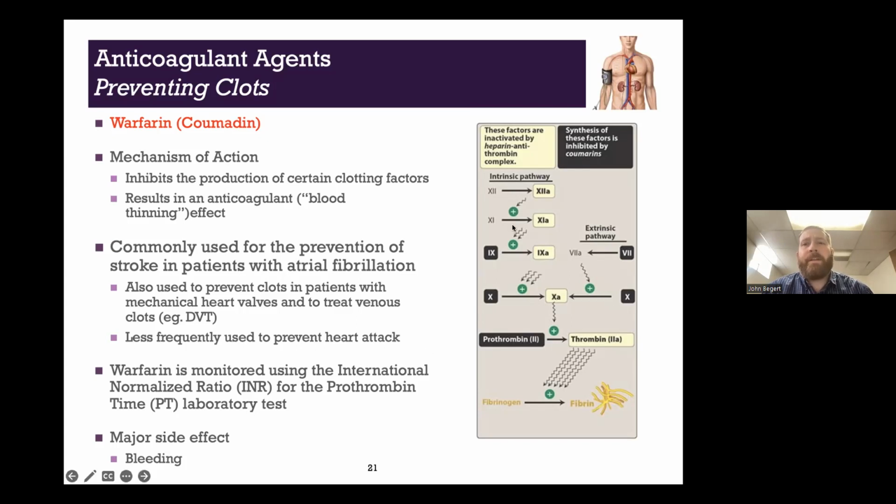Through inhibition of various clotting factors within this pathway, it prevents clot formation. And this is largely used in atrial fibrillation or DVT to prevent the further development of clots if they've had them in the past, or if they haven't had them, prevent them from occurring. And this is measured by the INR, the International Normalized Ratio you may have heard of before.